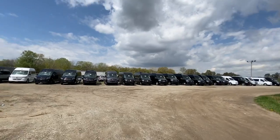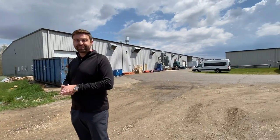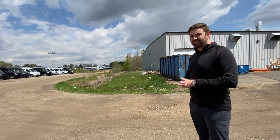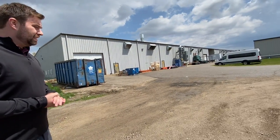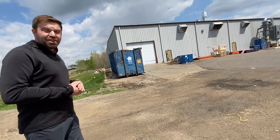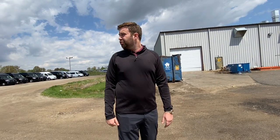Everything's going really well now. You just need to be able to produce them, get the supplies. You have the orders, that's for sure. Yeah, orders for sure. We can't get them quick enough. They don't last long on our lot at all. I just traded a 19 back in, and we're selling that thing for almost as much as it cost new. That's how much these guys are holding their value. These vans make so much sense for today's age. Absolutely. You're traveling around the country, maybe you're not seeing them every night.